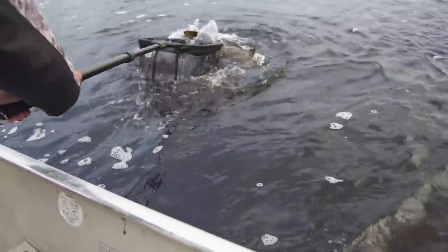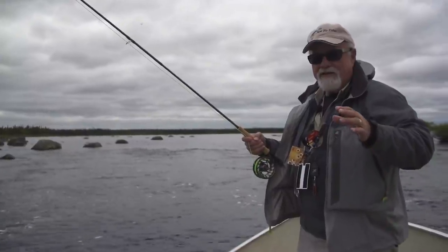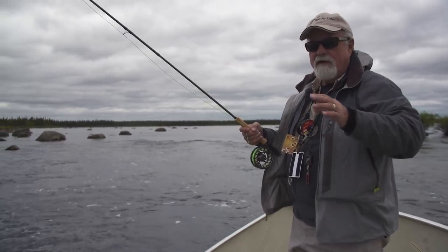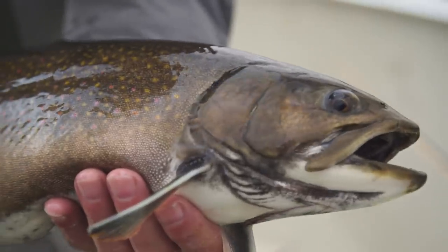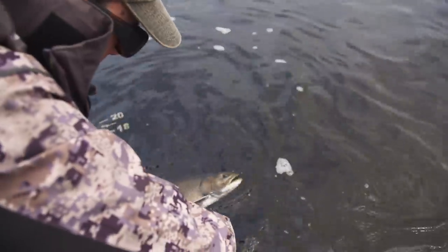See if I can get his head up. Good man. Oh my goodness. I am extremely excited about this. Dry fly fishing for giant eastern brook trout. Nothing beats it. I've been here approximately 15 minutes. Giant eastern brook trout on a dry fly. A size 12 Goddard caddis.